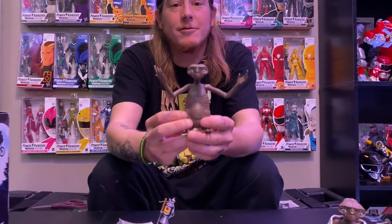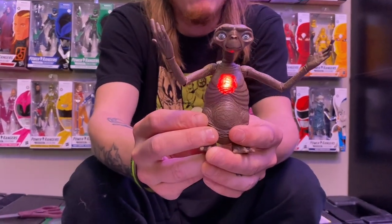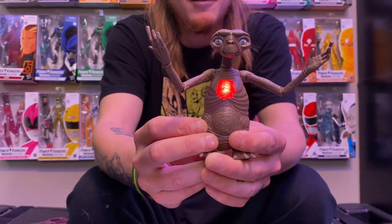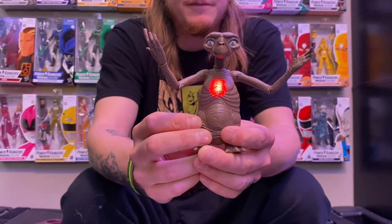Oh, wow, that glows really well. Look at that. Boom! Yeah, it's LED light. Does it really stay on? No, you have to hold it. Oh, that's dumb.